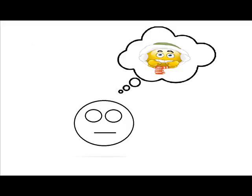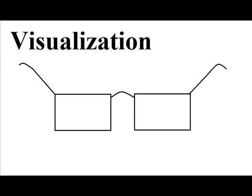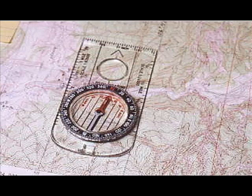If the weatherman says that it will be 0 degrees Fahrenheit tomorrow, you need a mental temperature reference of that to mentally feel that. If you infer from a map the given distance of your destination, you need to understand how far away that is. To visualize anything, we require a sufficient reference point.